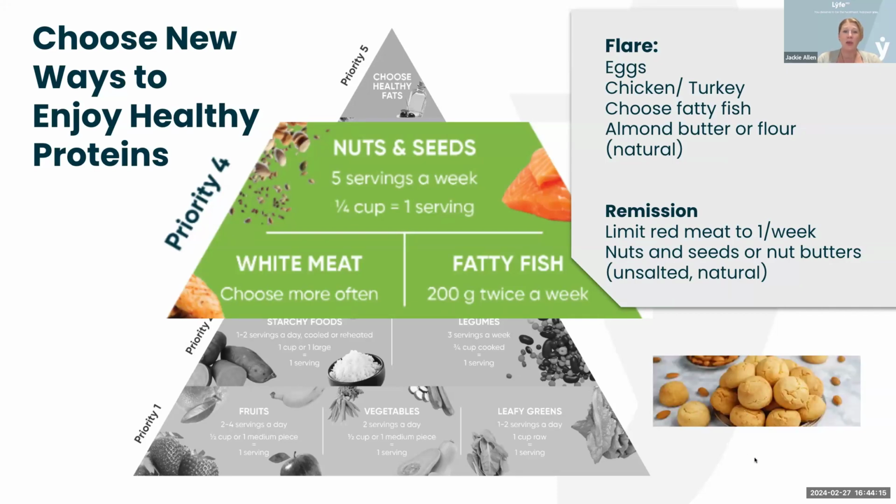I'm showing a picture here because this is another tip for tonight: these are almond flour cookies. They have only 4 ingredients in them: almond flour, sugar, salt, and water. You can add spices like cinnamon, vanilla, ginger, things like that. There's also almond flour pancakes. Almond flour counts as a protein as well here in this phase.